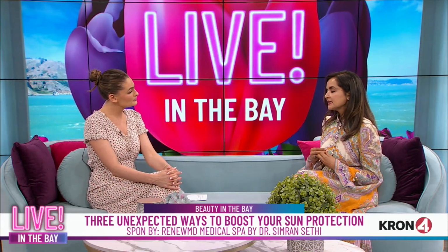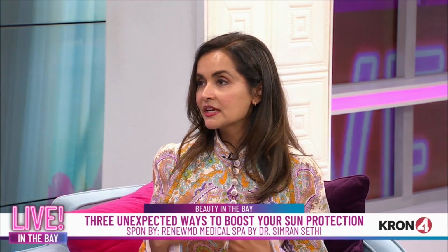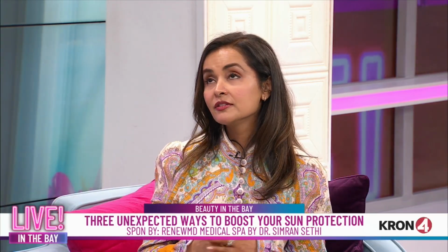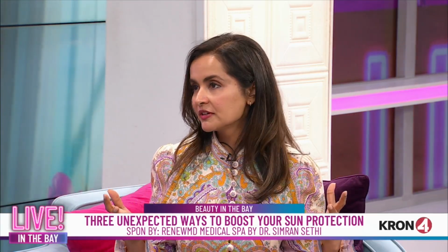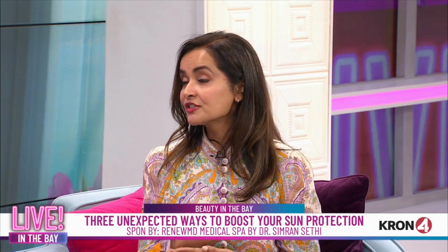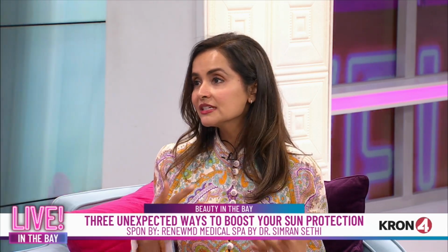So basically, an SPF 30 or greater is the recommended SPF level that we should have in our sunscreen. Now, that means that your sunscreen is really active for like 30 minutes to an hour. But it is very impractical to apply. So a lot of people ask, do we really reapply sunscreen every few hours? And the answer is really yes or no.